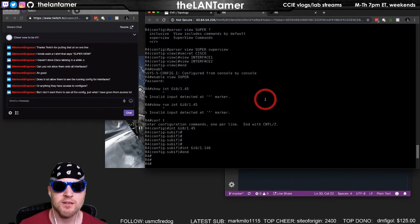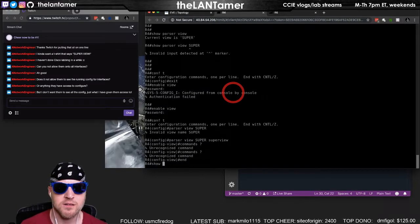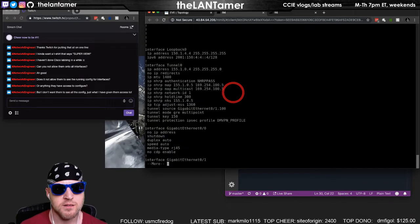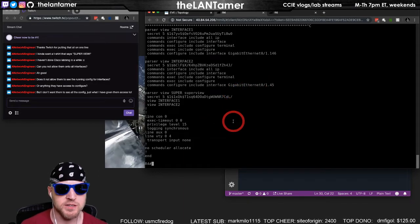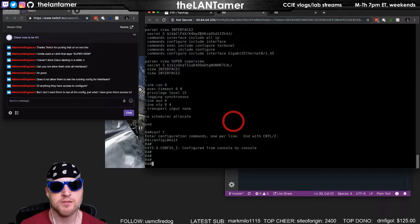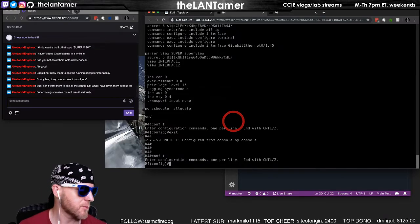Wait a second. So if I type this command parser view super again, okay, it's still there, but it's not letting me. Oh, because you cannot add a command to a super view. But let's say I add it to interface 1. But I don't want them to see all the config, just what I've given them access to. Yes, you can absolutely do that on a Cisco router, whether using views or privilege exec mode.